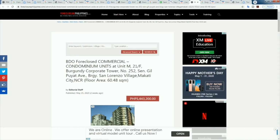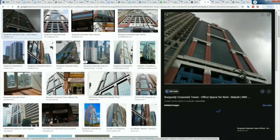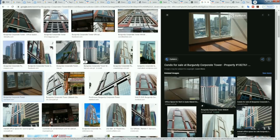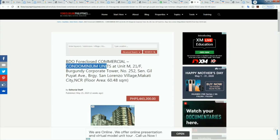Anyway, moving along. Burgundy Corporate Tower. So this is the tower. This is what it looks like. It's looking all old. It doesn't really look like a condo. But then you see that, and that kind of looks like a condo. I think I would have seen this building a long, long time ago. It does say corporate tower, but then it says condominium unit in the front. 21st floor, so you have to check this out.